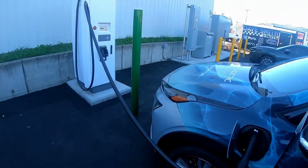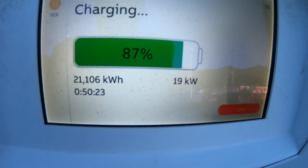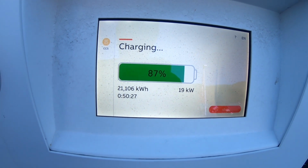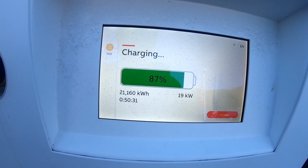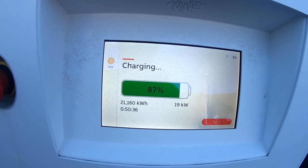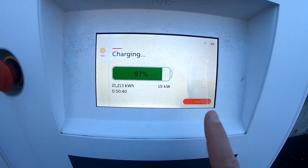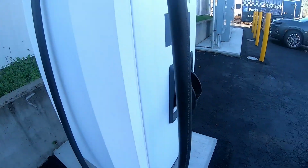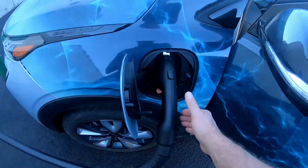Walked around town a bit, went to the bathroom again, and here we are. 87%, we got 21.106 kilowatt hours. We're only going at 19 now. Been here 50 minutes, explored the town a little bit. The plan was to have lunch here actually, but that didn't work out. So, time to stop. And we have plenty of juice to make it home and get over Lookout Pass. Thank you very much, Dave Smith, for the free charge here.